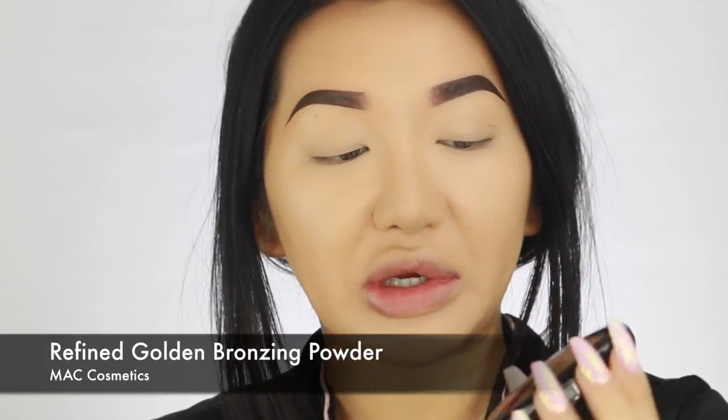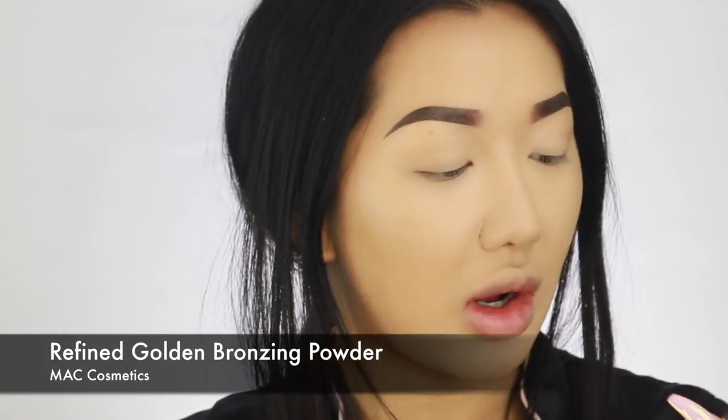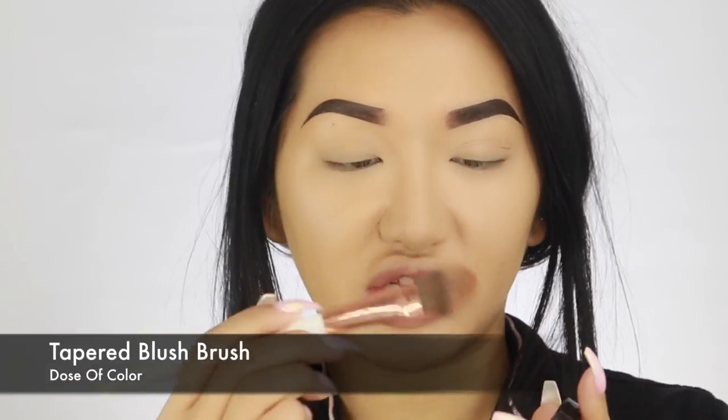And also I feel like I've got a big forehead as well. So if you do this tip, it's going to make your forehead look smaller. So I'm going to go in with Refined Golden BB Cream by MAC. I haven't used this in a while because it was at the back of my drawer, but I love cream bronzers. I'm using my Dose of Colours blush brush, I think it's called.